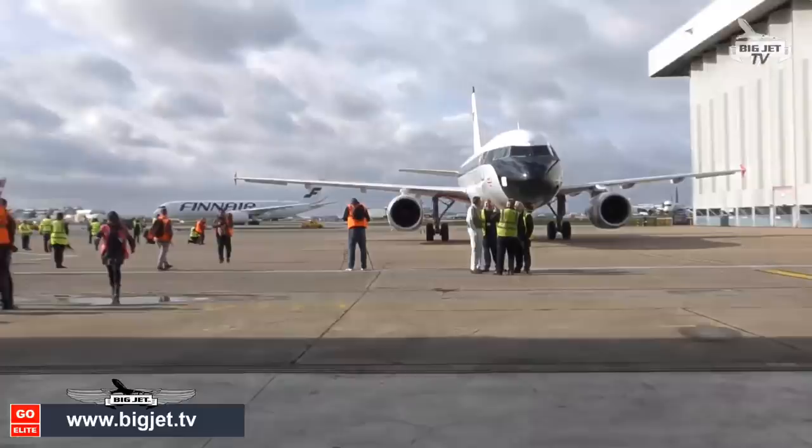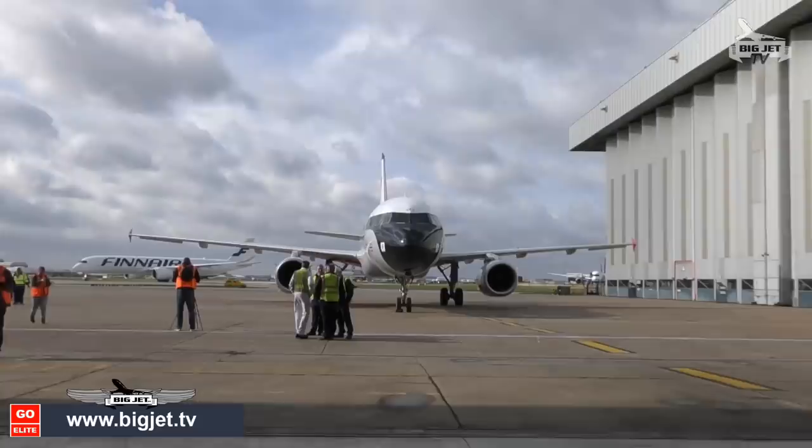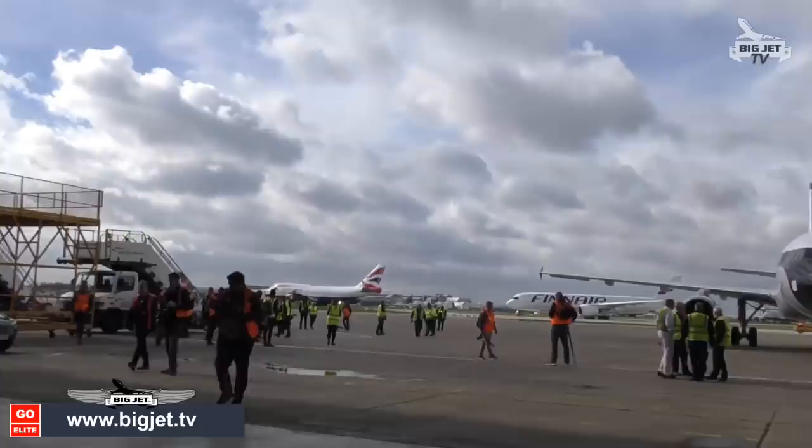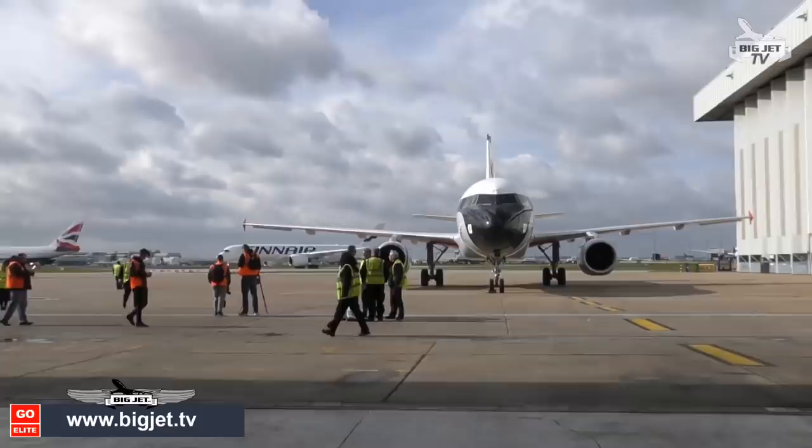If you're watching now, you must be very proud of your latest achievement. Amazing how quickly they are putting these things out, it has to be said. I think this thing's only been in the paint shop for a couple of weeks. Less than that, she only went in last week, wasn't it? So you guys are doing a great job out there at AIC.